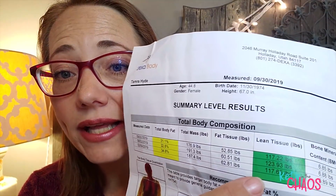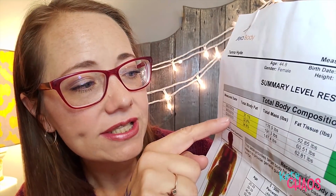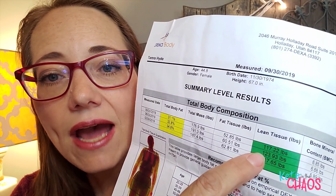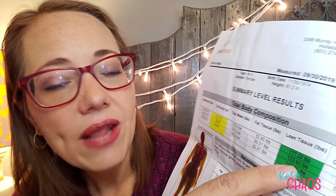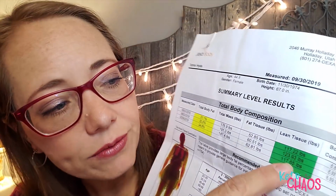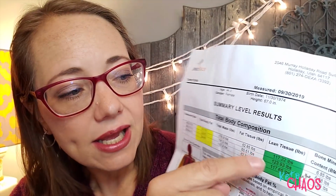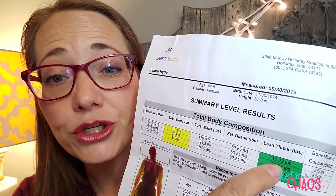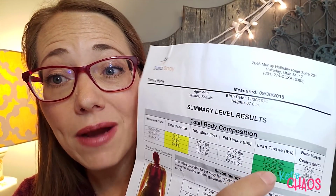Over here on the green, you can see my lean tissue. So at my first scan in February, I was 117.65. At my scan in June, after 4 months of maintenance or 3 months of maintenance calories, I was at 123.93. At this last scan, I was down to 117.22, which is lower than my initial number was. I was so disappointed. So disappointed.